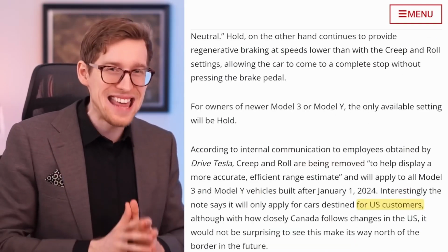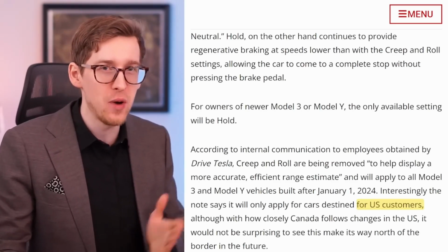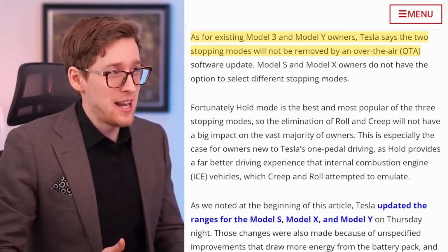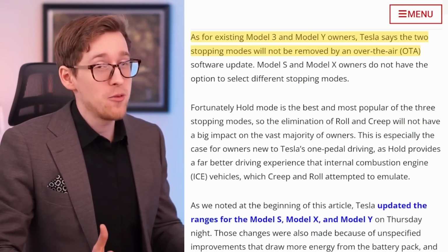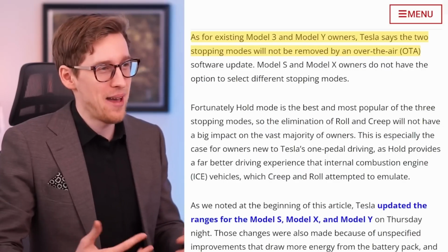And the main reason why I think this is the case is because this new change will only apply to the US Tesla vehicles. However, there is some good news for existing Model 3 and Y owners because Tesla is not going to take away these 2 stopping modes from you if you already have them. This will only apply to new Tesla owners. So overall, I am happy with this. I thought it applied to existing owners as well. If you are getting a new vehicle and you need to get used to how the vehicle works, I think that's fine. But if you already have the vehicle and then you make it worse and now you have to change the way you are using the vehicle, I think that's really annoying.